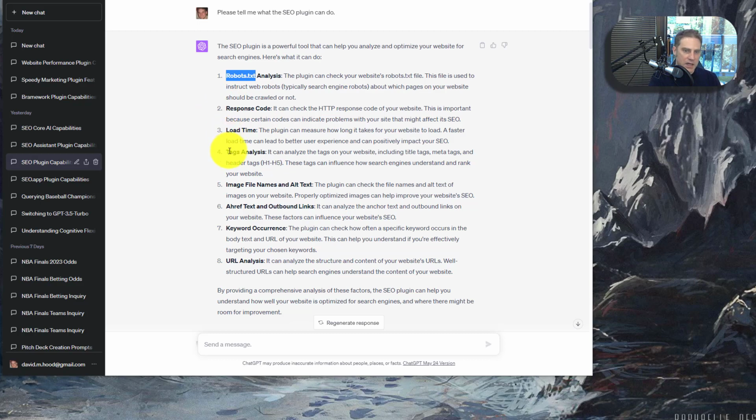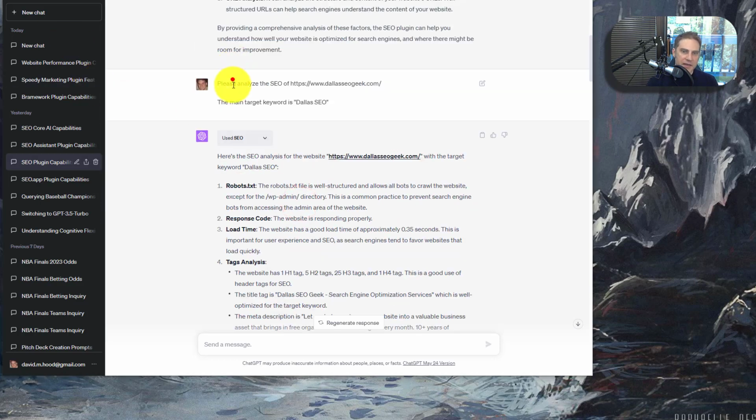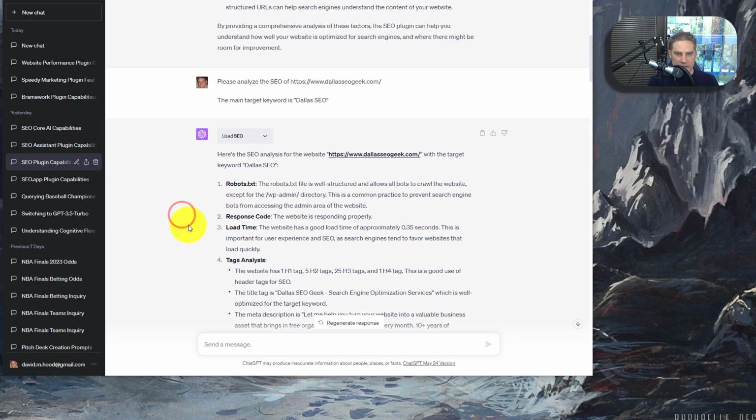Response code, load time, tags. So the H1 tag and the H tags, H1 through 3, do matter, and so this is kind of useful to give a little bit of extra actual analysis, unlike the other one that didn't really give analysis. Image file names and text. So let's put in the same prompts. Please analyze this.